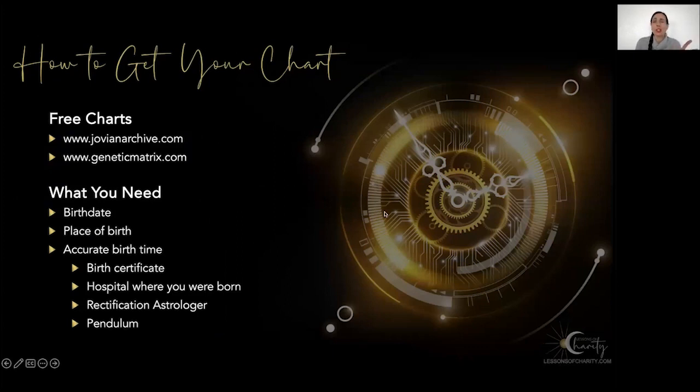You can get it. These are just two websites. When human design first came out, there were no apps, and now I think there's like 15 different apps. I don't use an app. My preference is Genetic Matrix, and that's only because it's one of the few programs that does mammalian design, so that's most important for me.